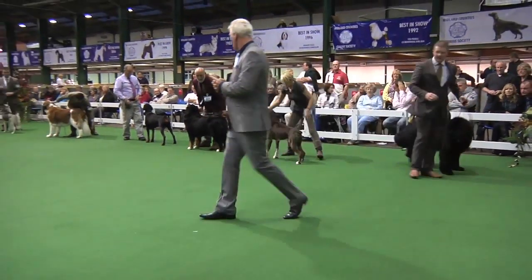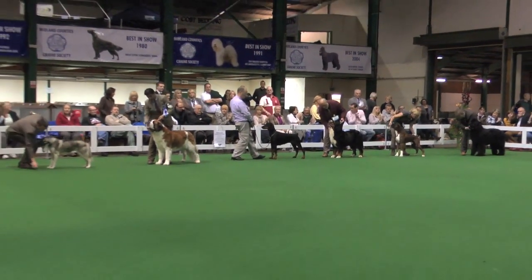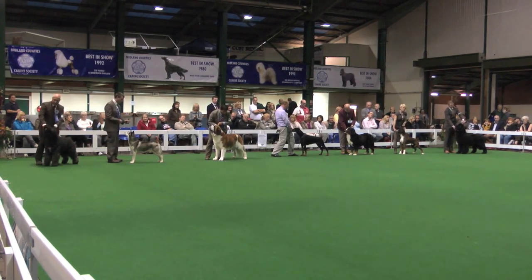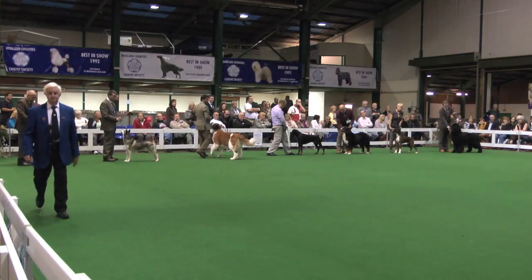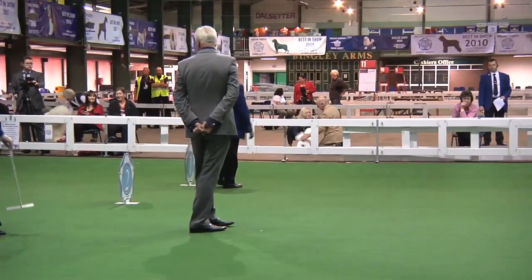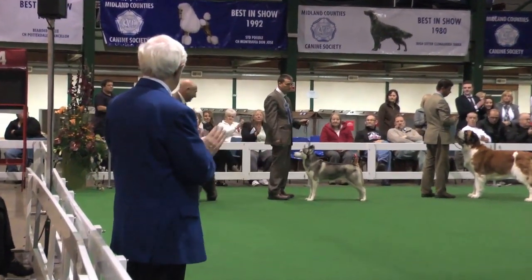I think you should show your appreciation for these seven dogs, ladies and gentlemen, that have all performed all day and have now done their best, because they are each looking for the title of the working group. Boards are being called for. And the winner of the working group is the Bouvier de Flandre.